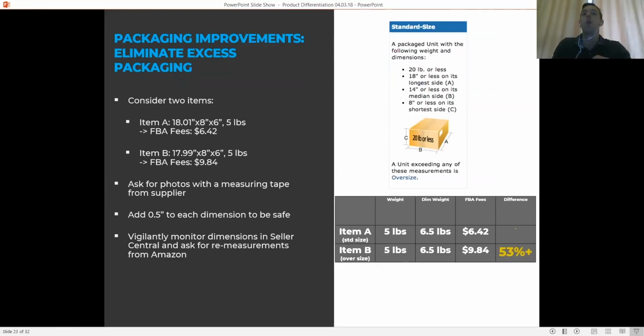The next thing you do, once your items do get checked into FBA, check to see what FBA is measuring them as. And then whatever they measure them as, if it's slightly over any kind of threshold, go into your Seller Central and open a case and ask Seller Central to remeasure the item for you. Seller Central will remeasure any item for you, kind of on demand.